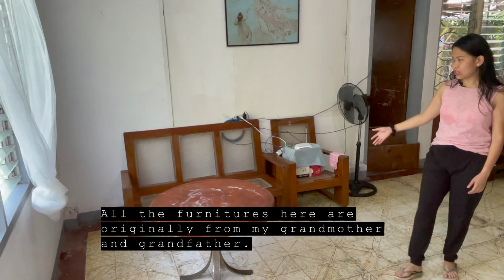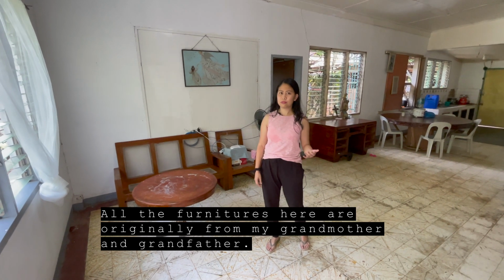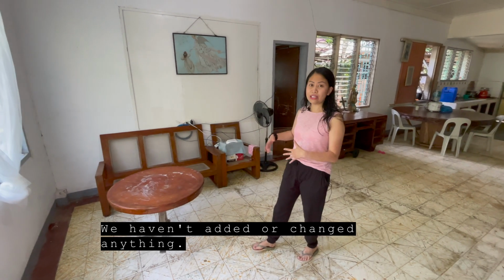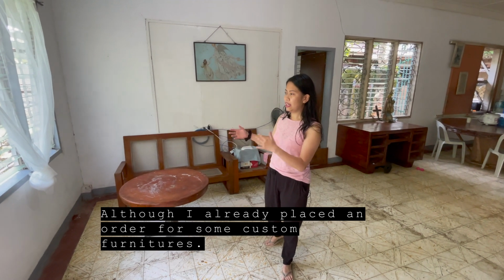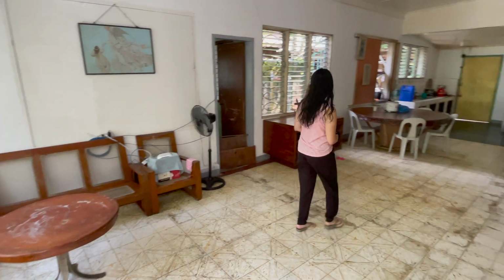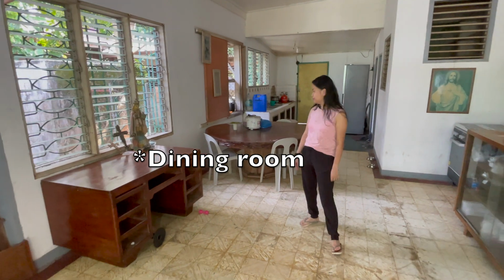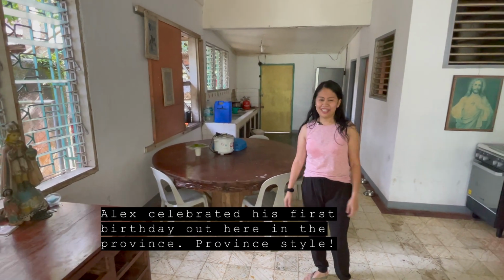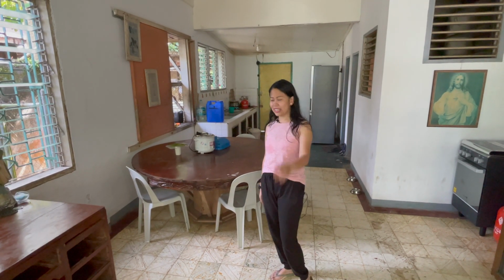Lahat ng furnitures dito originally from my grandfather and grandmother. So wala pa kaming dinadagdag, although nagpa-customize na ako and it will arrive soon. And over this side is our living room. Nag-celebrate si Alex dito ng birthday. First time ever province style birthday celebration. I hope you enjoyed, Alex.